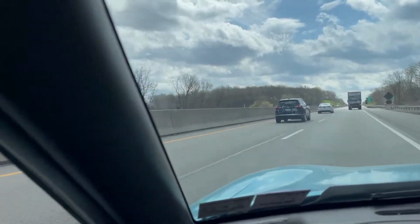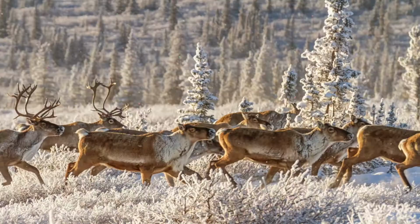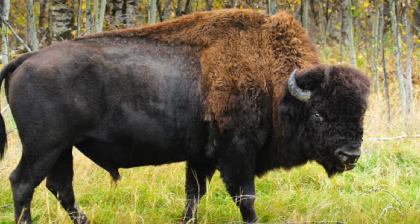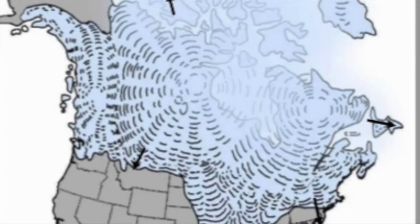Paths, however indistinct, likely were first hardened under the hooves of migrating caribou and bison. They were in this region back then. That's because there were glaciers just to the north in what is now New York State.